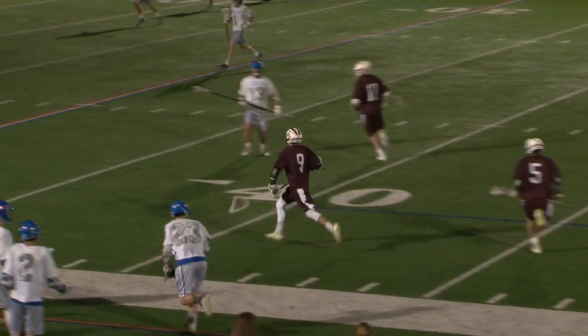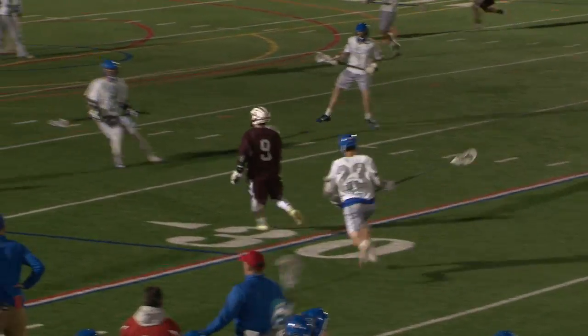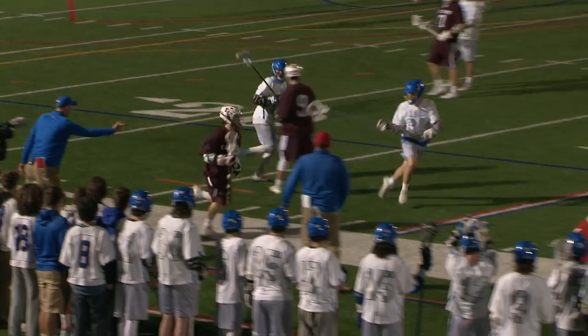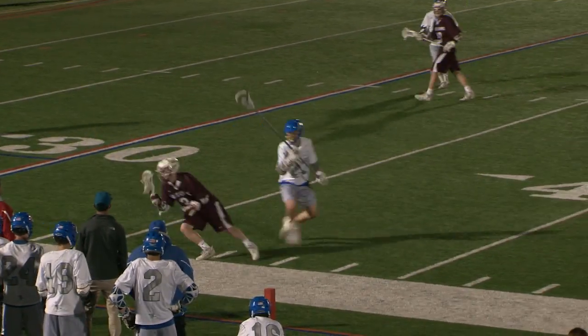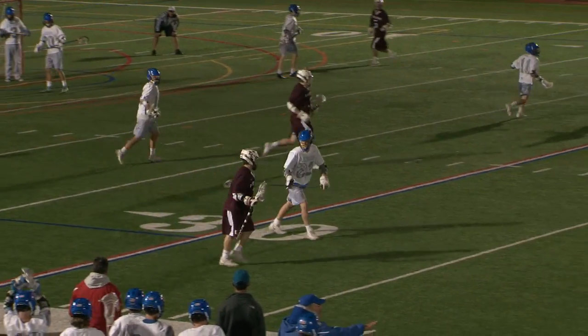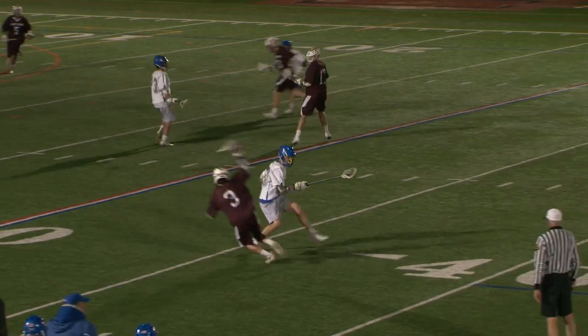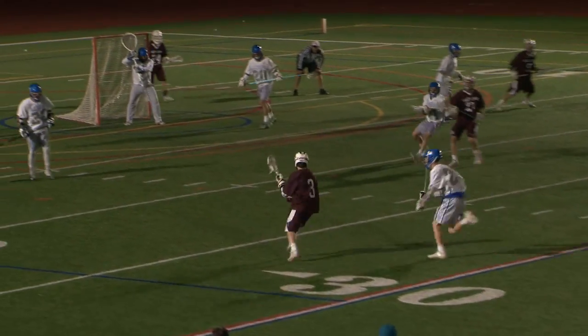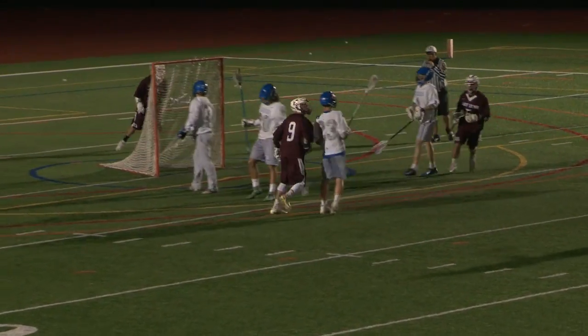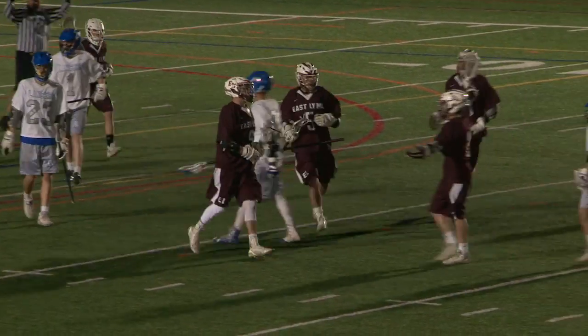Now sprinting ahead, Bauman of the Vikings, straight up the middle. Waterford a little slow to recover that time. East Lyme on the offense. It's been a while since the Vikings have been on offense. Waterford had possession there for quite a while. 2:19 remaining here in the period. 7-5 East Lyme. Williams, the dangerous point man for East Lyme, heads to the middle, fires a nice pass, and a beautiful goal by Bauman.